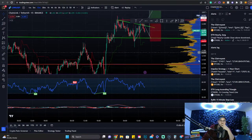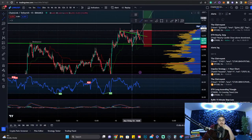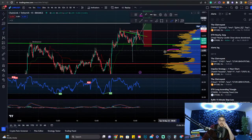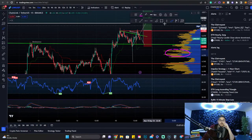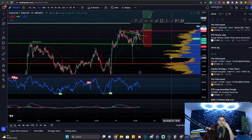We got the neckline. If we break that neckline resistance, then it'll probably bring us right to that point of control right here. So for the beginners that might be watching, this is an area of interest. This is a location where we tend to likely have consolidation. And this is a valley. And when price action closes within the valley, we have quick moves. Like little burst moves.